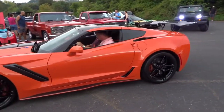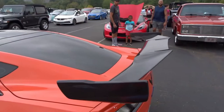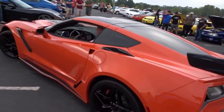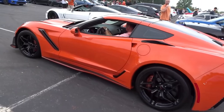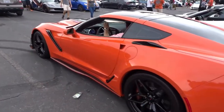Oh my god. And with the ZTK package on it as well, that beautiful wing on it as well. Oh my gosh. Woo, woo. I'm so glad I got a chance to see this car before he left. Thank God. It looks so good.